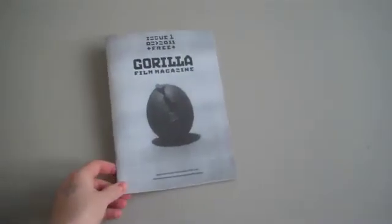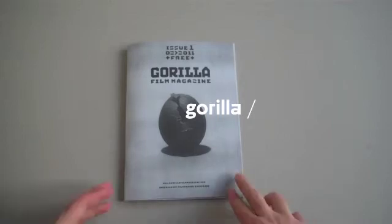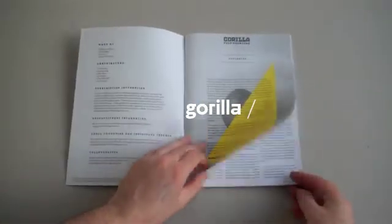This is another little independent magazine. Not that Little White Lies is little, it's just called Little White Lies. This is littler. This is little and free. It's actually smaller in size as well. But yeah, an independent film magazine.